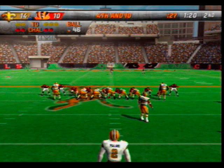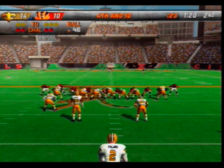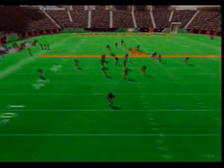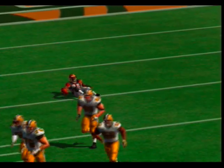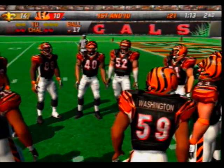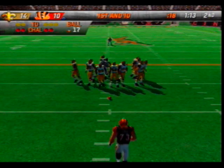Pollard comes into the game for the punt. Number 86 sets up, waiting for the punt. From the 15. 38-yard punt, return for a gain of 2 yards. Ball on their own 17.